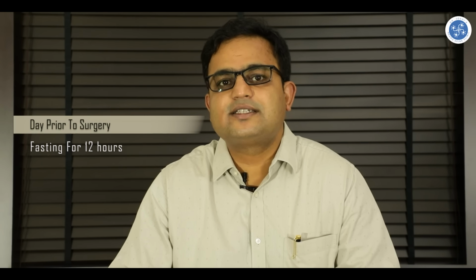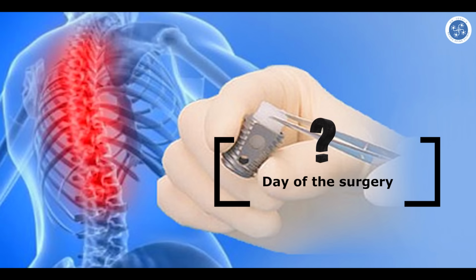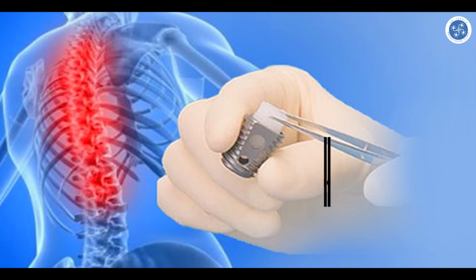Once you are admitted to the hospital, your doctor will write the medicines required for the surgery on the next day. You will be asked to fast for at least 12 hours before the procedure. You have to take a good head shower with an antiseptic solution a day before the surgery. In the morning of the surgery, the doctor will prescribe some antibiotics and analgesics. You should not take anything by mouth until we finish the surgery.